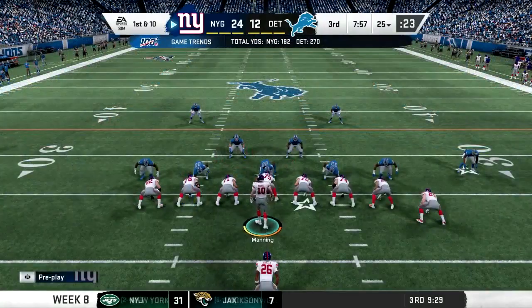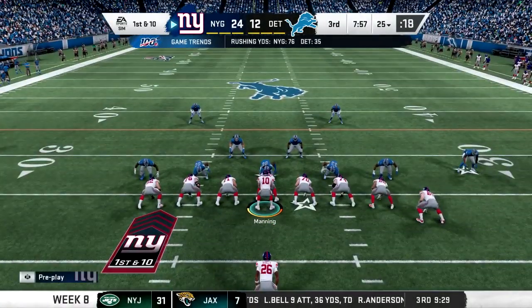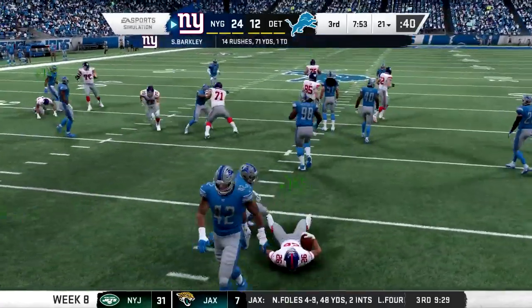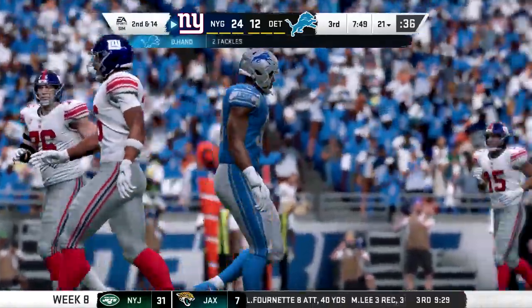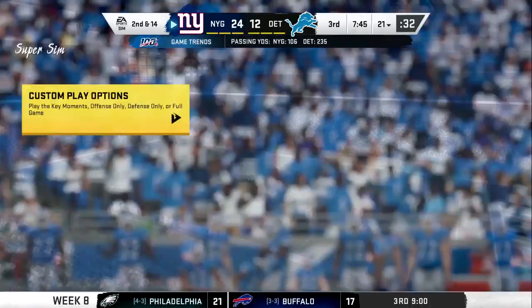So the football will be at the 25-yard line as this offense gets set to take over. On first down, Barkley, and he'll wind up losing yardage here back at the 21-yard line. That's going to go as a loss of 4, and it'll be second down.